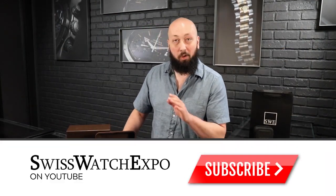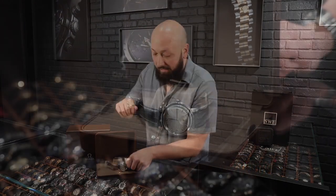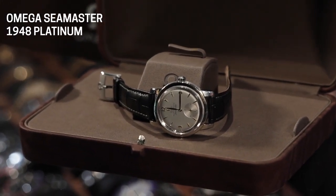We've had a ton of special Omegas in my time here at Swiss Watch Expo. This might be the most special and for a very different reason. This here is a limited edition 1948 Seamaster in platinum. Now this is an homage to the original 1948.